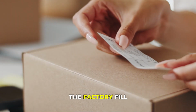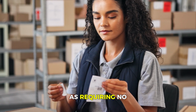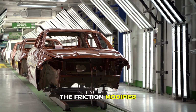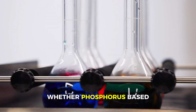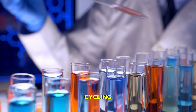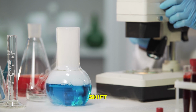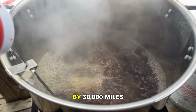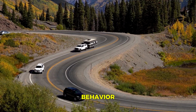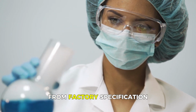Lifetime Fluid, the factory fill ATF that came in your transmission, rated by the manufacturer as requiring no service for the life of the vehicle. The chemical reality is something different. The friction modifier content in standard ATF, whether phosphorus-based additive packages or ester-based film strength compounds, depletes under heat cycling. At a clutch pack surface temperature of approximately 210 degrees Fahrenheit during a hard shift, the active modifier layer begins to thin. By 30,000 miles of normal driving, SAE Technical Research on ATF friction modifier behavior has documented that the friction coefficient at the clutch interface has shifted measurably from factory specification.